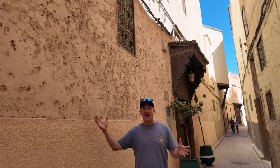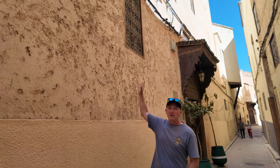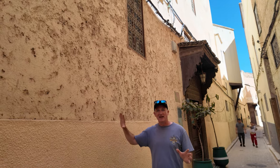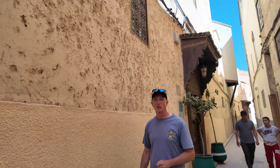So this is the outside of the riad. As you can see, it's very plain. There's only a few little windows, so in the heat of the summer, it keeps the heat on the outside and keeps the inside cool.